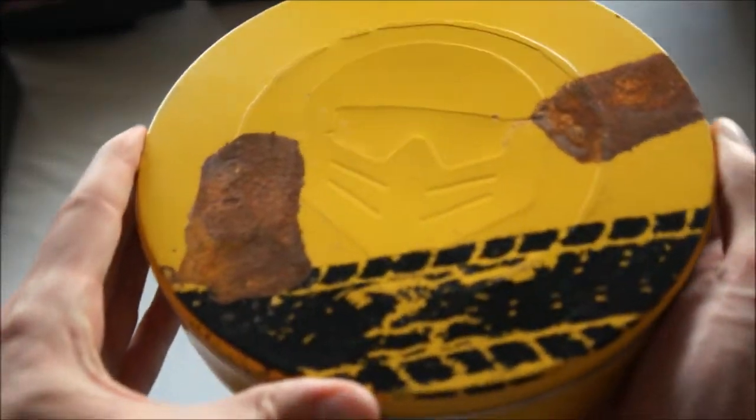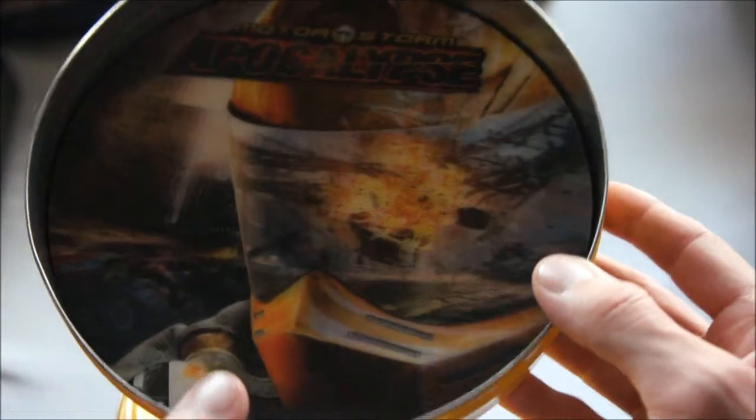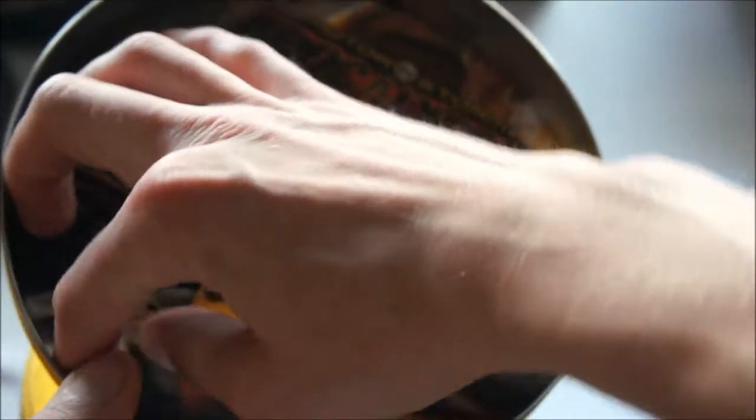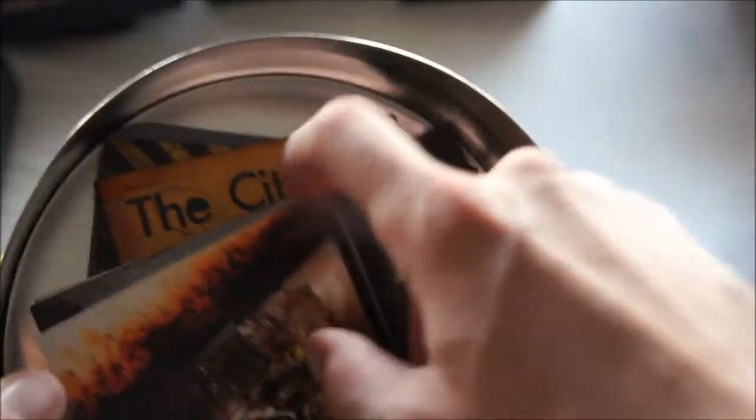Then this is the MotorStorm press kit. Let's get that open. Has a nice MotorStorm Apocalypse, by the way. Has a nice 3D lenticular thing in there. It also has an opening, which is really smart, so you don't damage the rest of the box. Comes with a bunch of cards, CDs, of course, game CD, and a press kit CD.